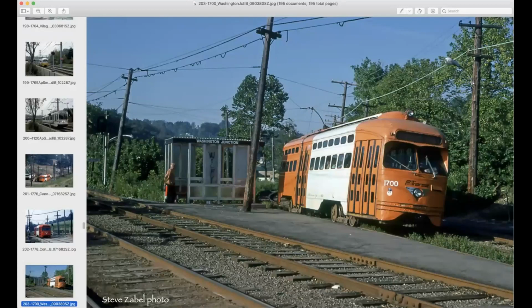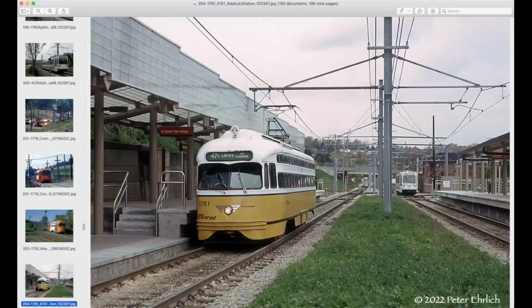This is Washington Junction. This is where the Library and Drake lines separated. This is what it looked like in 1980, before the junction was rebuilt. And this is what it looks like now. There's a track just north of the station where cars coming off the Library line can loop around and head outbound towards South Hills Village Yard.